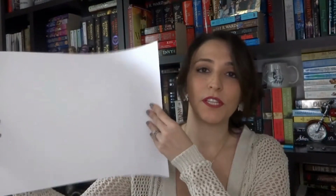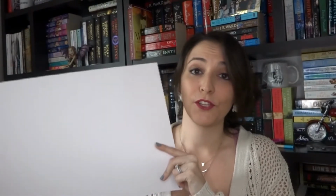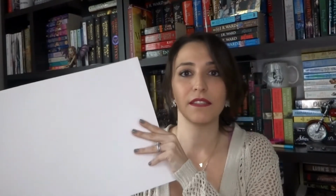So as far as transportation for something like this, because it's flimsy and you don't want it to get wrinkly or damaged, I would just suggest getting a tube, like a mailing tube, and rolling this in there, and it keeps it nice and protected. You can also use it to walk around the signing with it so that it doesn't get banged up.